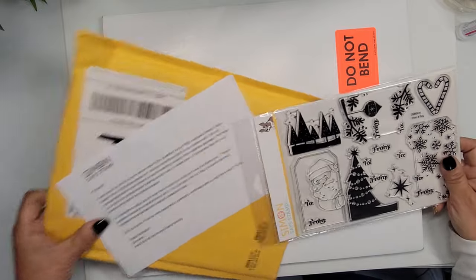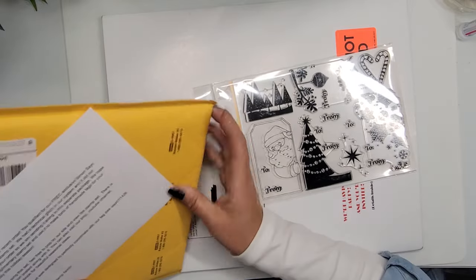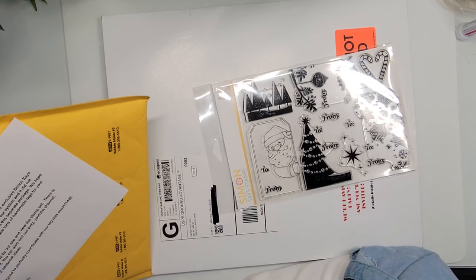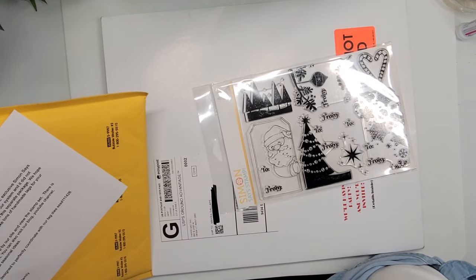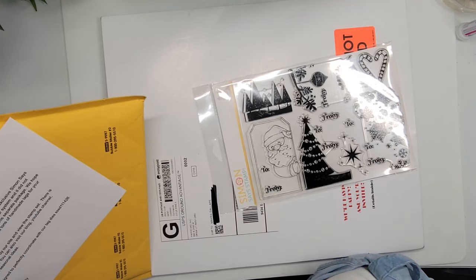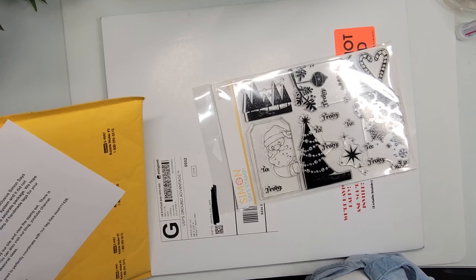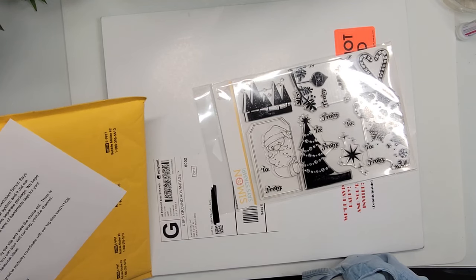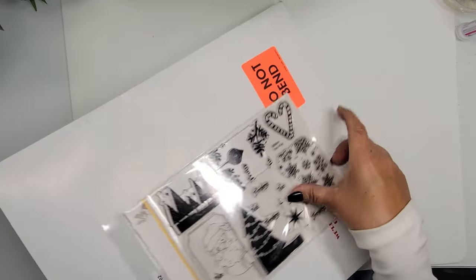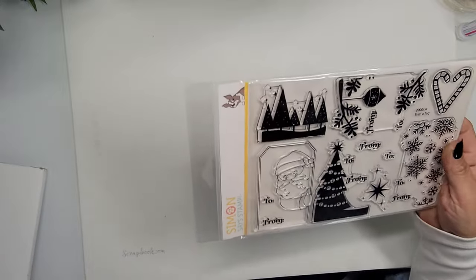Look how cool. It says, thank you so much for your recent order. You qualified for our free exclusive Simon Says Trim a Tag clear stamp set. We had a technical glitch in our system and it did not automatically add to your order, so we're sending it along in this separate package. We hope you enjoy the complimentary stamp set and use it to make tons of handmade tags for your friends and family this holiday season. That is so awesome. See, customer service is customer service, people.